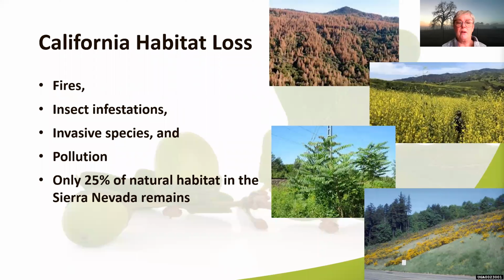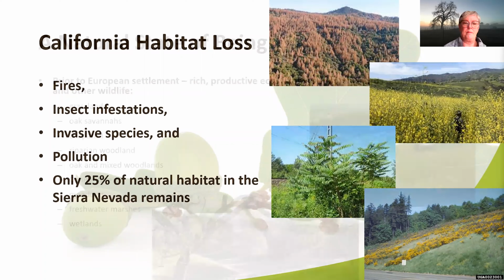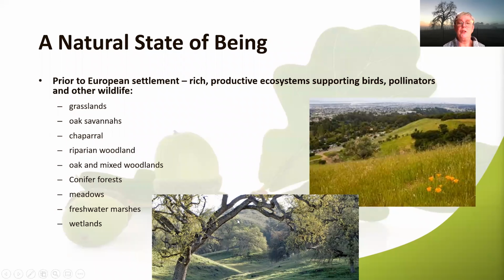And when you think about it, in our area, only 25% of the natural habitat remains intact. In much of California, far less than that still exists. I'm not sure, other than the Sierra, that exists. I know that the Sacramento Valley, the Great Basin, and the coastal regions have all been almost all modified. So this natural state of being in California prior to European settlement, we still do have all of these microbiomes, grasslands, oak savannas, etc. But there's a lot less of them, and especially in their natural state. A lot of the grasses have been supplanted by annual grasses, and those environments do not support the same level of biodiversity.